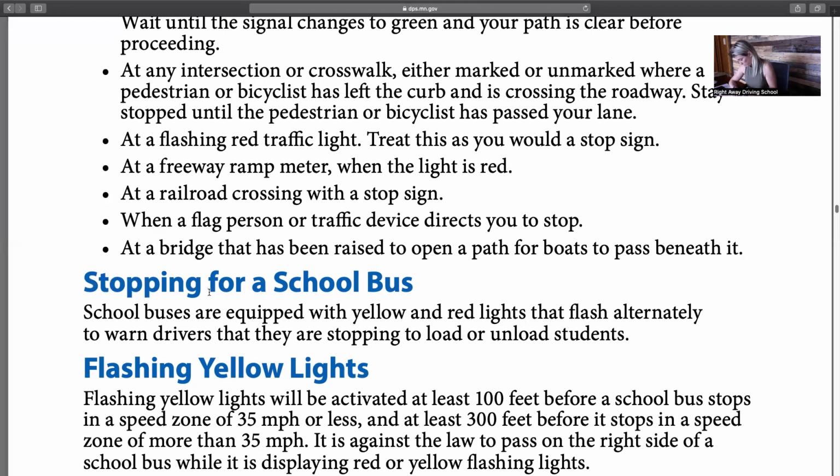Flashing red lights. Flashing red lights warn motorists that the school bus is loading or unloading students. When a school bus is stopped with its red lights flashing and its stop arm extended, you must stop your vehicle at least 20 feet from the bus. Oncoming traffic and motorists approaching the bus from behind may not move until the stop arm is retracted and the red lights are no longer flashing.